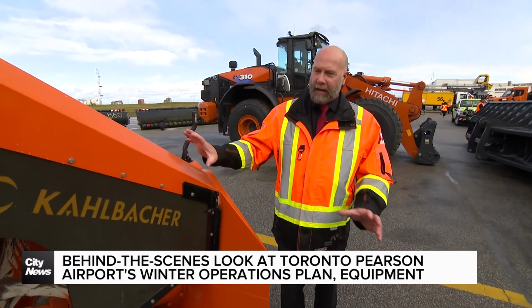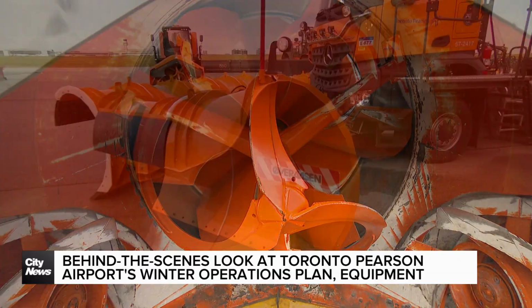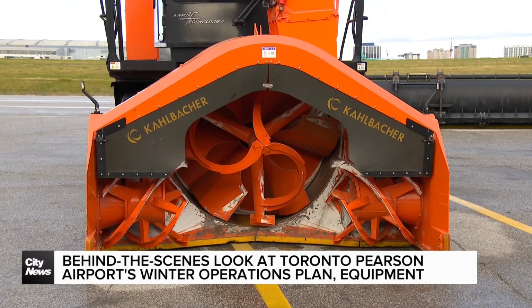The actual design of these sucks the snow in with windrows up to the 5-6 feet level of pile of snow. If you think about the plow we were talking about, 200 feet wide, they're pushing all that snow across the runway, and this unit's throwing it into the field.